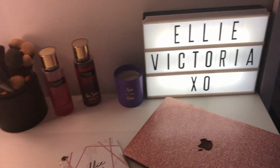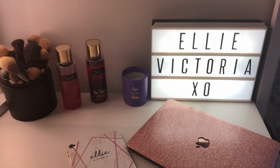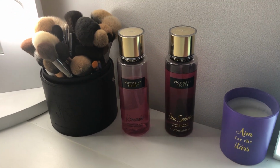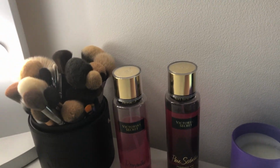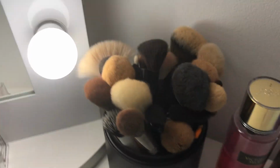It is purple, so it doesn't really go with my room, but I love candles, so it stays there. I have then got my 2 Victoria's Secret like mists, so they just stay there. Then I've got my James Charles pot with all brushes that I use every day in. So they all stay in there.